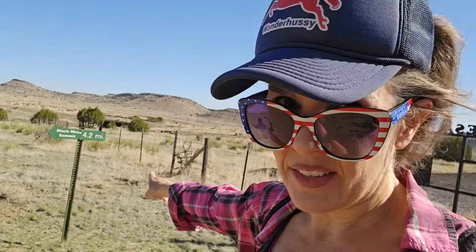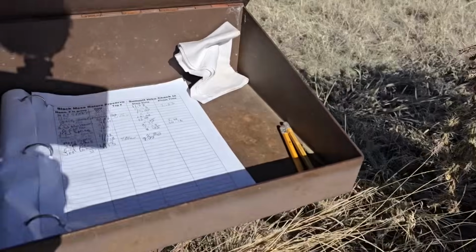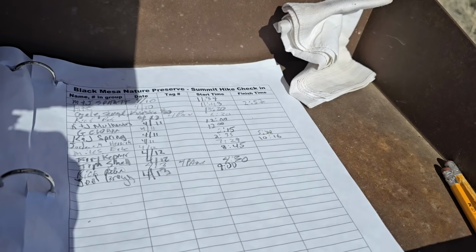Okay, the sign says it's 4.2 miles to the summit. I gotta be in Santa Fe by 6 p.m. So I'd better hurry. Looks like there's a trail register here. Oh yeah, today's April 13th. Looks like it's a bunch of dudes up there. Joel, Rich, Tim. Well, boys, there's a hussy in town.